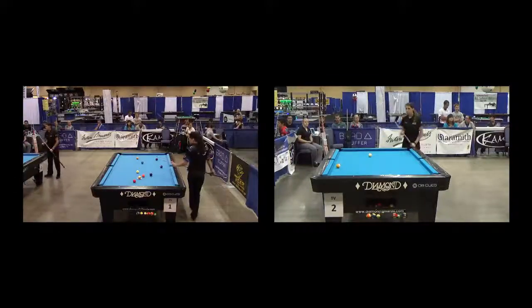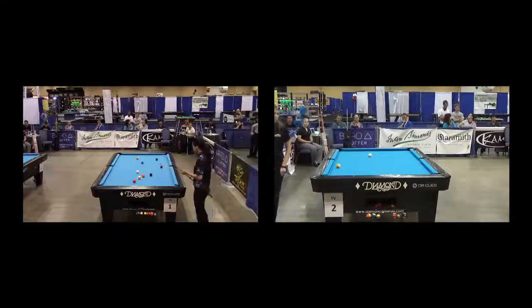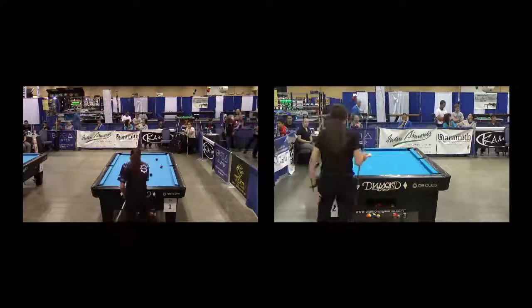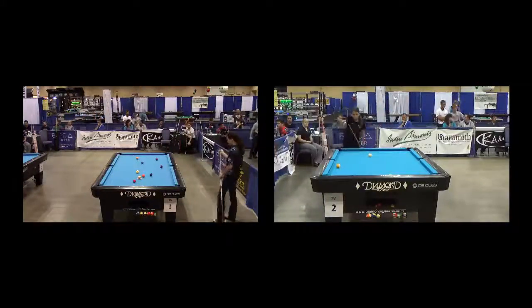Playing 9 ball, you know that the 9 ball is going to tend to stay on this side of the table, especially with the magic rack. It's not really going to get kicked up table too often. Right. So she'll be shooting them in these corners. Both girls will be.